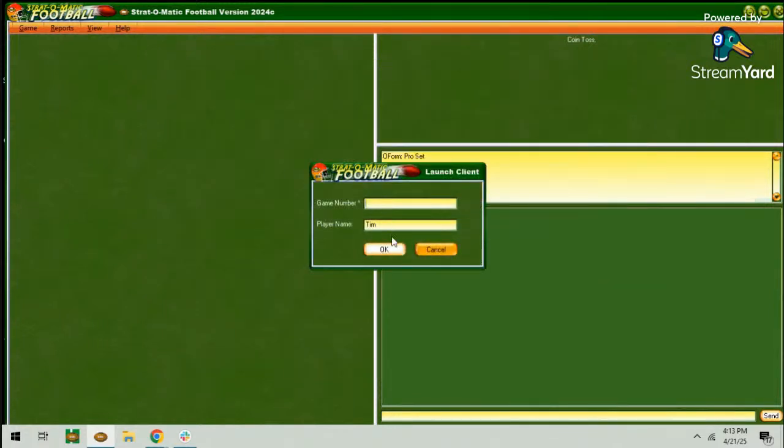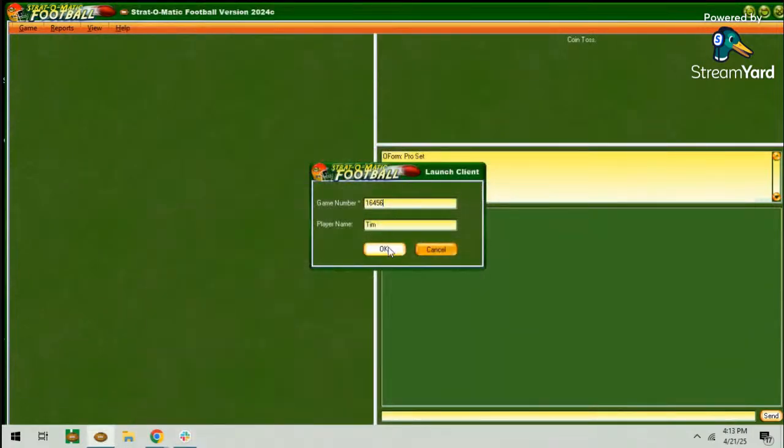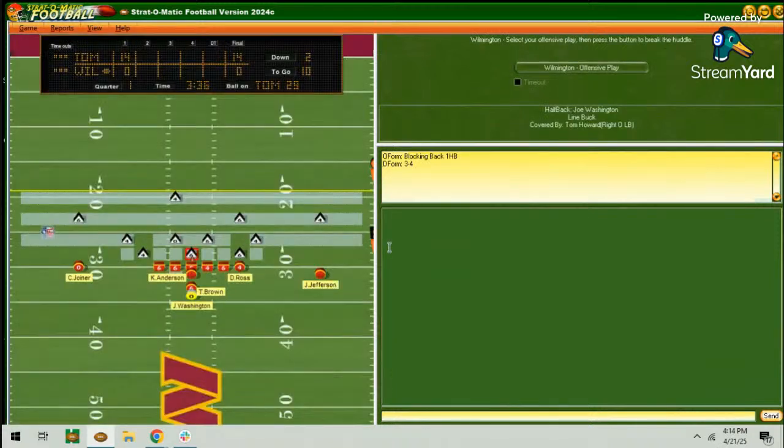What has Jay got drawn up for this play? Long pass to Jefferson. Jefferson's double teamed. So is Dan Ross. It's going to be incomplete. Cut the receiver, but the double team was a linebacker, so it looks like the receiver's on the defensive card, but it's still missed. That's a roll 6. So the double team really didn't matter.